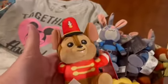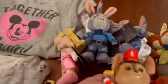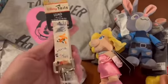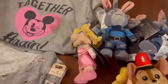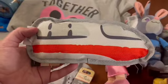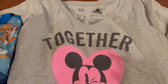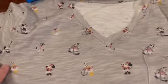I have, looks like 4 of the, I believe it's Timothy Mouse from Dumbo Wishables for $1.99. I have 2 of the Disney Tales dog leashes for $5.99, and I do have 2 of those. I also have 1 of the Monorail squeaky toys for $5.99. I have a size large in this Together Again tee for $12.99, size large. Then I have a Disney Cruise Line size large tee for $13.99.